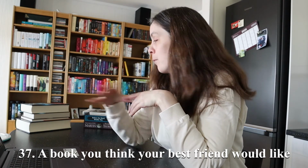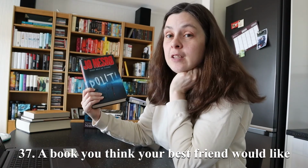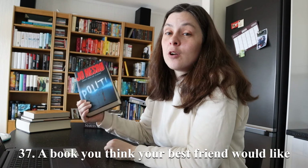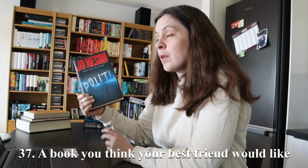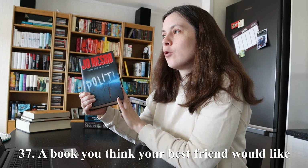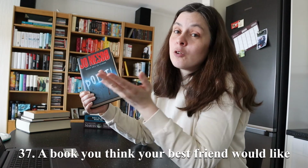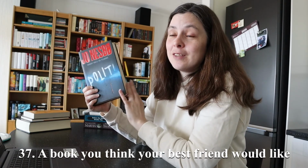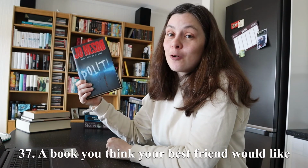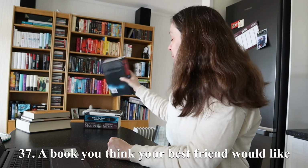So I'm using Politi by Jo Nesbø, which I just read earlier this month. This is a mystery thriller book, and most of the people that I know who read would probably enjoy this book, or to be honest, they've probably already read it because it's a few years since it was released. And Jo Nesbø is a very popular author in Norway. But yeah, I'm using this book for that.